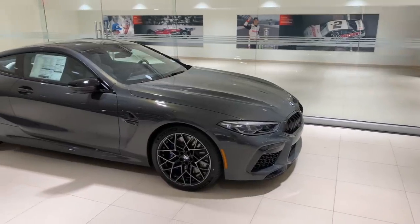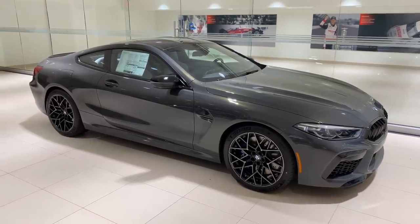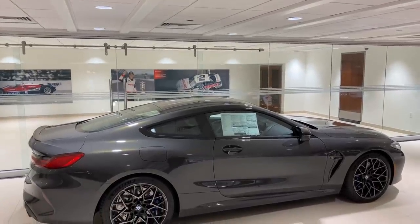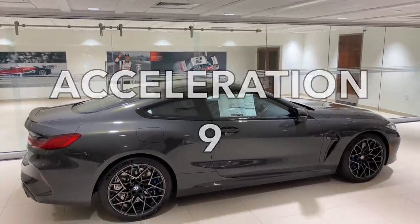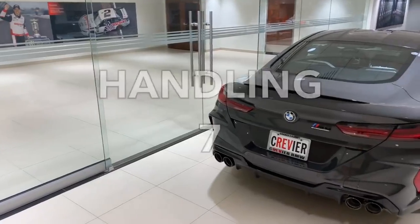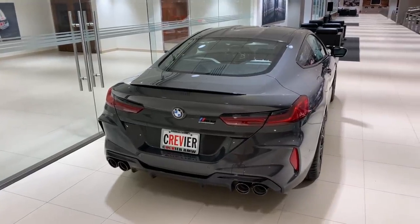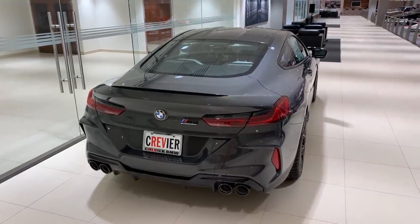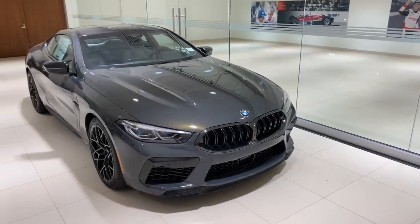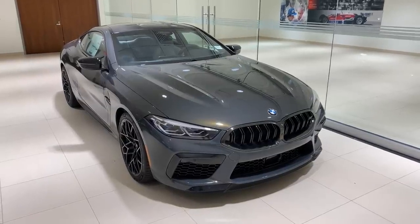Starting with the weekend categories and styling, the M8 Competition is a nice looking car, even though everyone seems to think it looks like a Mustang, and it gets a 7 out of 10. Acceleration does 0 to 60 in 3.2 seconds, and it gets a 9 out of 10. Handling is sharp, though not quite on the level of the 911, and it gets a 7 out of 10. Fun factor is good, the car is fast and enjoyable, but it's just a bit too luxury car to get a really excellent score here, and it earns a 6 out of 10. Cool factor is decent, the new 8 Series has been pretty rare, so these are still turning heads, and it gets a 6 out of 10 for a total weekend score of 35 out of 50.